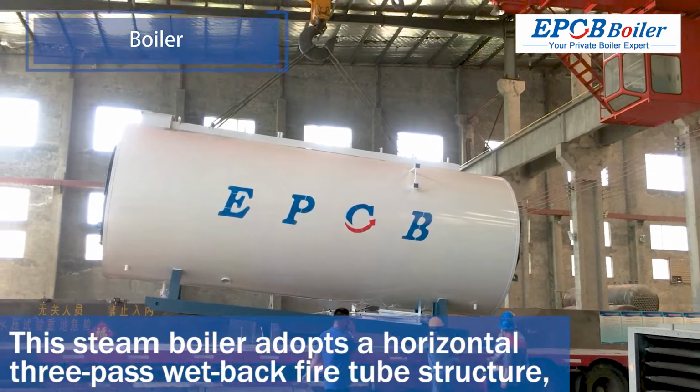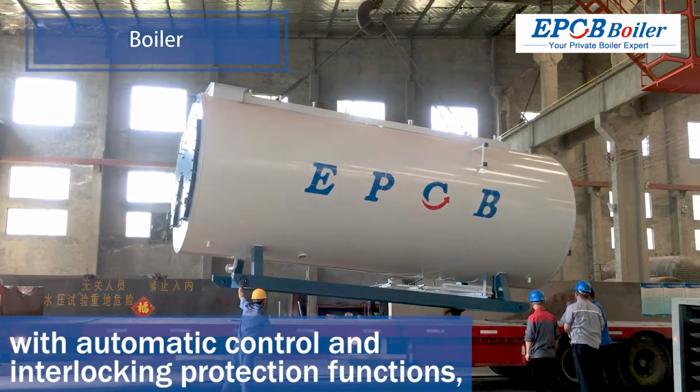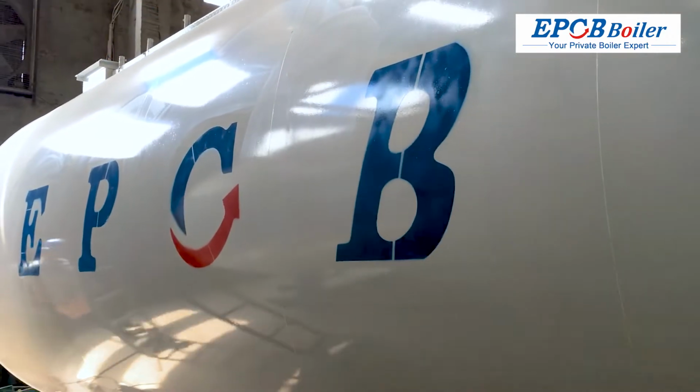The steam boiler adopts a horizontal 3-pass wetback fire tube structure, with automatic control and interlocking protection functions, ensuring that the boiler can operate 100% safely.